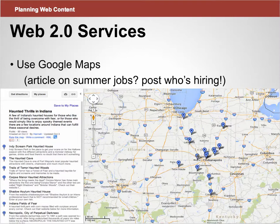So this is really useful because people can use this while they're out. They can go to your site and they can save some of the stuff to their phone. So you're providing this really great service. If you're doing an article, say on summer jobs, don't just interview people who have interesting summer jobs. Post who's hiring. Make a map of all the places you can get summer jobs. Make a map of places that are the best places to work. Do a poll of the best places to work. Find things that are useful for people.